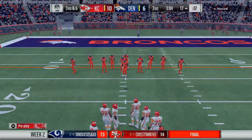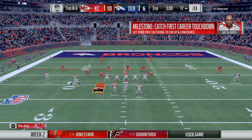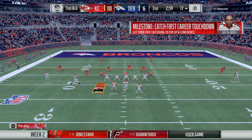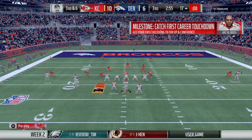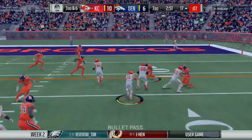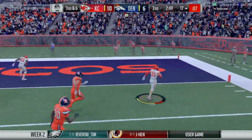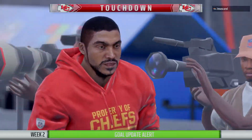The Chiefs on 3rd down. They've been good, 3 for 4 thus far. This will be 3rd and 6. They're going to look to throw. Oh, it's a screen pass. That's complete. And he will take it on in for a Chiefs touchdown.